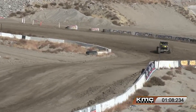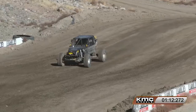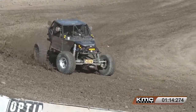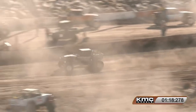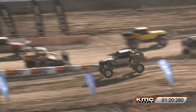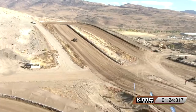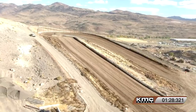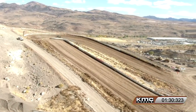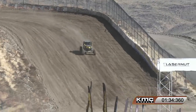Dave Hartman still pushing hard coming into this short course here. Looks like Kyle Wickham took the green flag. We'll touch base on him here shortly. 48-74 Dave Hartman rolling through the King Shocks rhythm section, heading up towards that Optima battery 180, and then he'll be heading hot towards the start-finish line to the four-wheel parts rock section. We'll see how his strategy plays out, but David Hartman pushing hard.